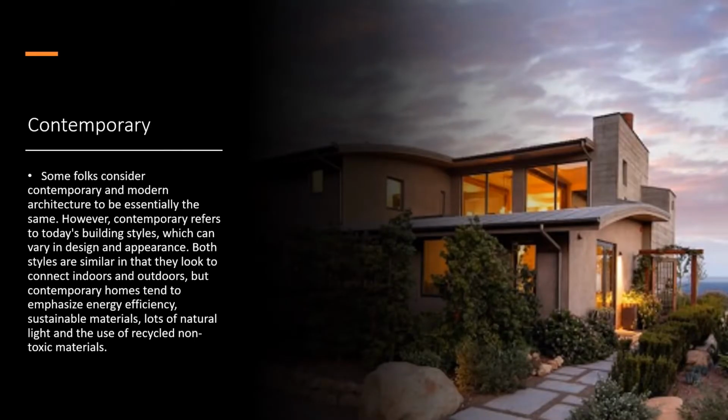Here's a contemporary house. I thought it was interesting. Many people consider contemporary and modern architecture to be essentially the same. I know I always did, but people kind of dissect it more. And I don't dissect them that much because I haven't really flipped contemporary or modern houses, but you may in your markets. So be careful and make sure you know the details and compare like to like.